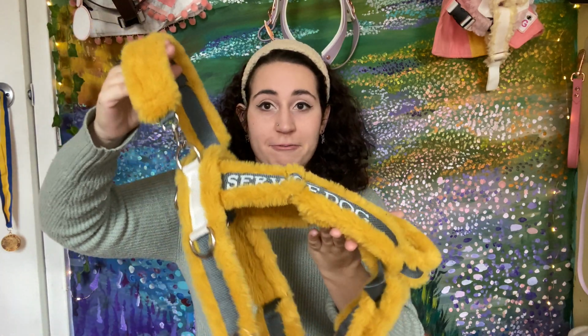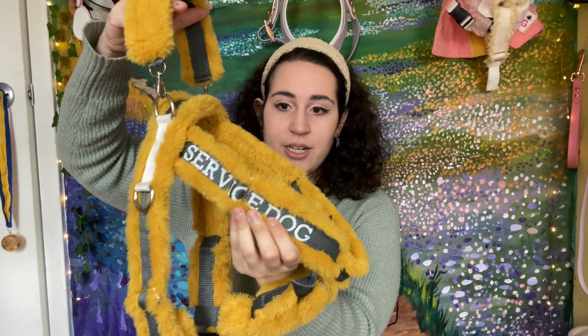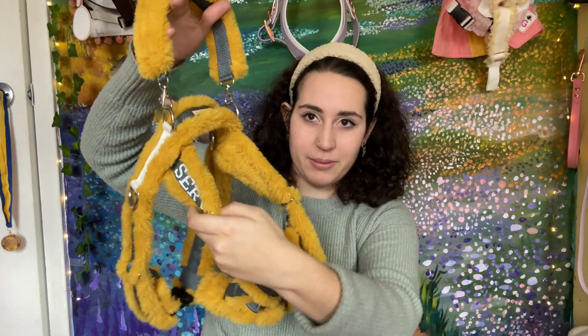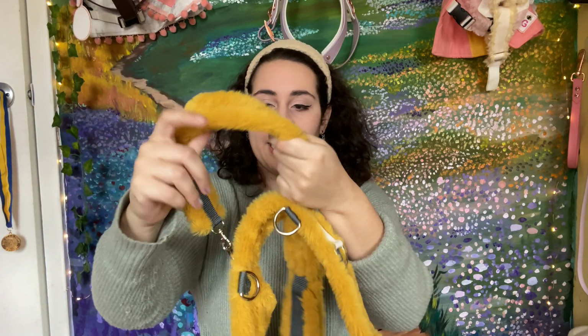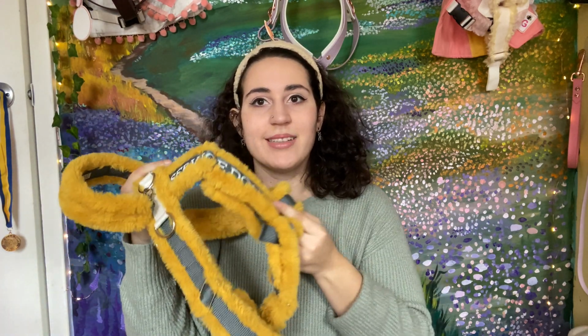I love this set. Another one we have, which I do love because I love the fall and everything yellow and warm, we have a fuzzy Y front. So this works the same way as every other Y front. It says service dog. It's kind of softer, I think, because of the padding or the fluff. Like it just doesn't bother his fur. We have the matching pull strap for it. I absolutely adore this set. This is also one of my favorites, hands down.